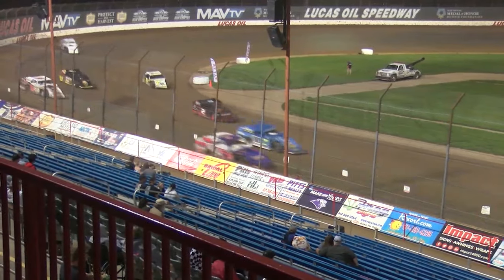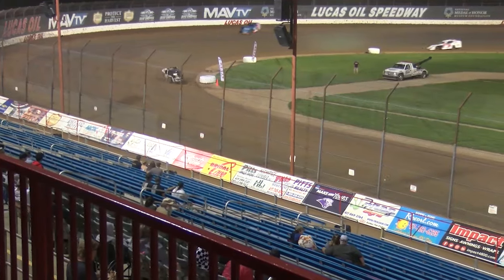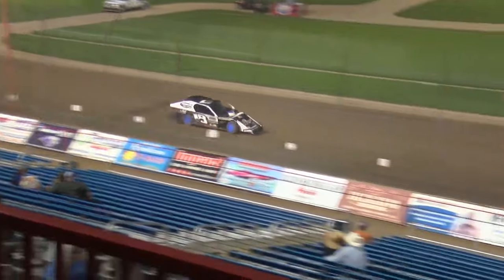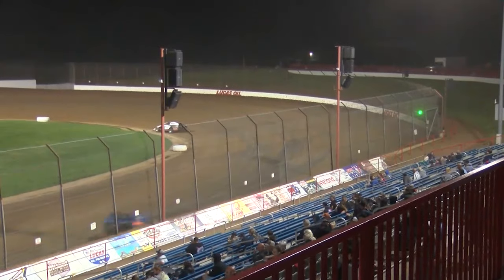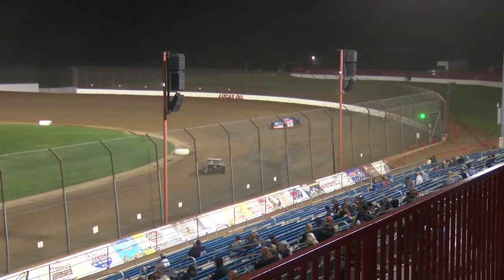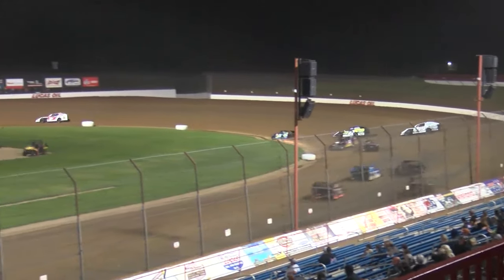J.C. Morton is picking him up and putting him down. He is 2.4 seconds ahead of Andy Bryant. Then Bobby Williams in 3rd. J.C.'s 1 top 5 here at Lucas Oil Speedway. As you get a look at Bobby Williams, who rides in 3rd.